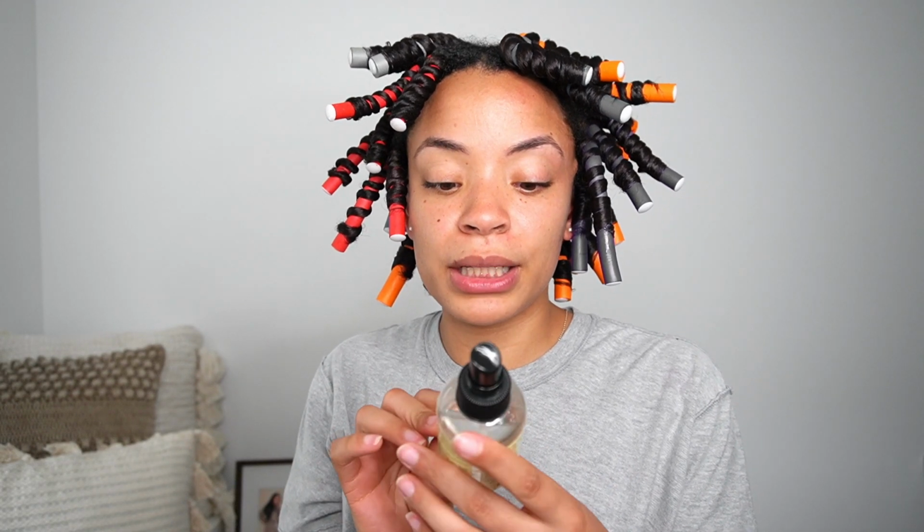All right, so my hair should be dry after sitting under the hair dryer for what was an hour and a half. I did give myself an extra half hour just because I did not trust that they were all fully dry. So before I do take them out, I'm gonna go ahead and use this Curl Shine by Talia Wajid because I just want to add some extra shine.